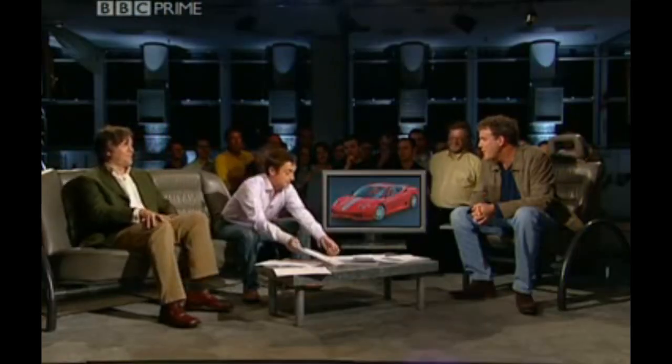2,000. Shall I tell you how much it is? 3,643 quid for a stripe. Seriously. 3,006 bargain, says the man with the Astra diesel.